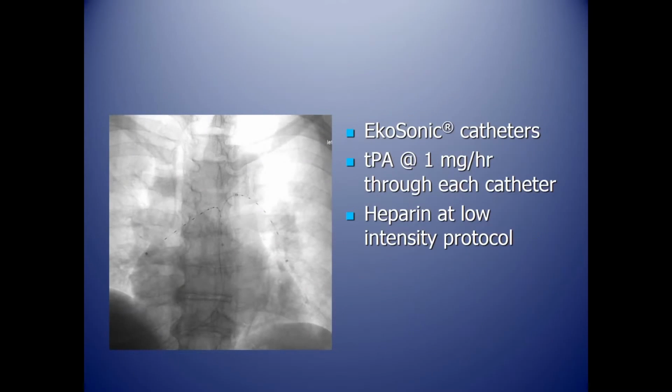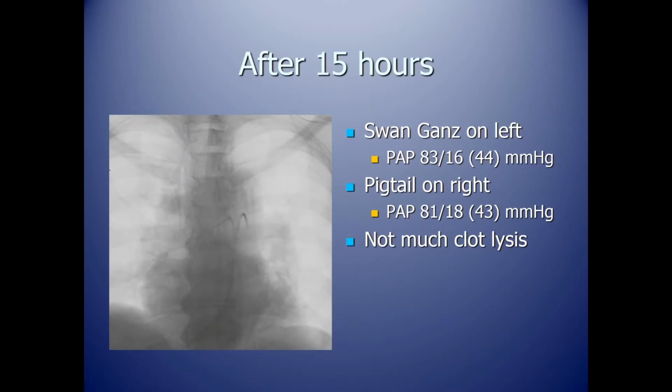But what we did is we decided to place the EKOS catheters and do our protocol, milligram an hour through each catheter, with heparin at a low intensity protocol. Now I'll tell you, this was very early on in our experience, and so we brought the patient back down to the lab because our pressures were very elevated, and we switched the catheters out for a Swan-Ganz catheter on one side and a pigtail catheter on the other after 15 hours of lysis. You could see there really wasn't much change in his pulmonary artery pressures. And even though we did repeat pulmonary angiography, we really didn't see much benefit or change in his pulmonary thrombus burden. So we were trying to decide what to do.